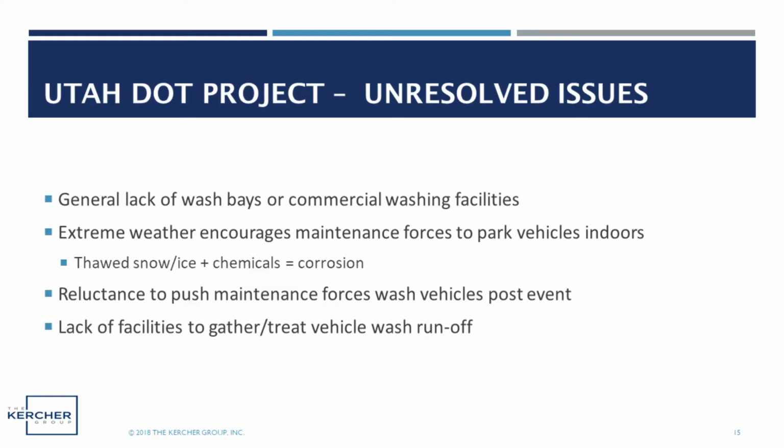It is an area of some pretty tough weather. I was out there July 4th with my wife and got in a hailstorm that hailed 3 inches out on the highway on July 4th. And the combination of thawing snow and ice and chemicals equals corrosion. So if you can't get those chemicals off your vehicle between snow events, you're going to have it. There's just hardly any way to avoid that.